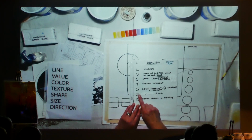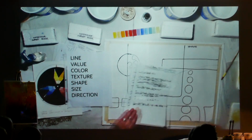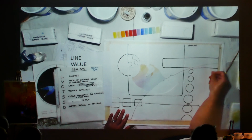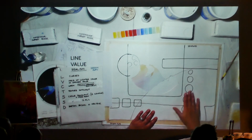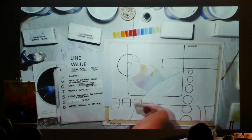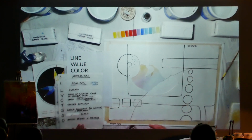And then size is the next important, and small, medium, and large. So here's part of my big circle, which I literally drew like that, using my elbow as the pivot. There's going to be a circle over here. And obviously this is kind of forming an arrow, a direction. So it's creating some flow going on in the piece, which hopefully will become important.